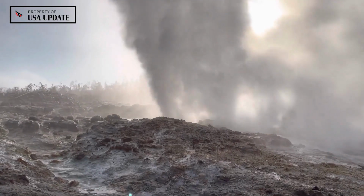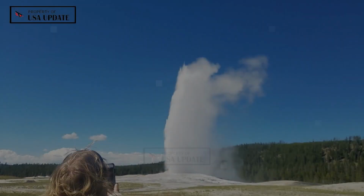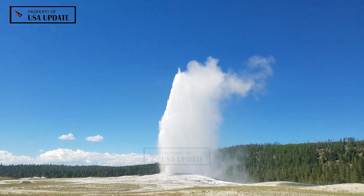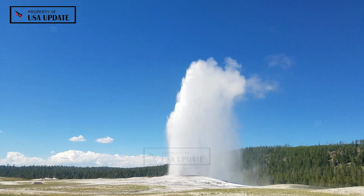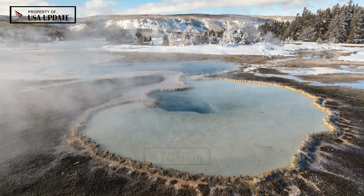Grand Geyser is a neighbor of Old Faithful in the Upper Geyser Basin, but it has the title of the tallest predictable geyser in the world. Every 6 or 7 hours, Grand Geyser sends water up to 200 feet in the air for up to 12 minutes.